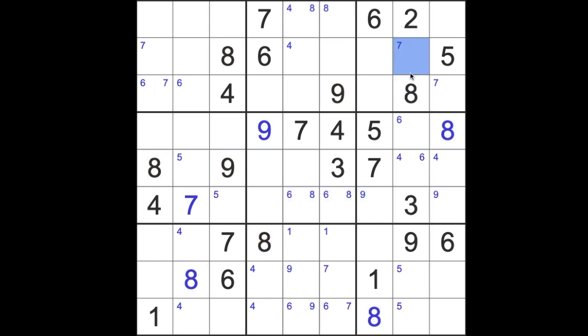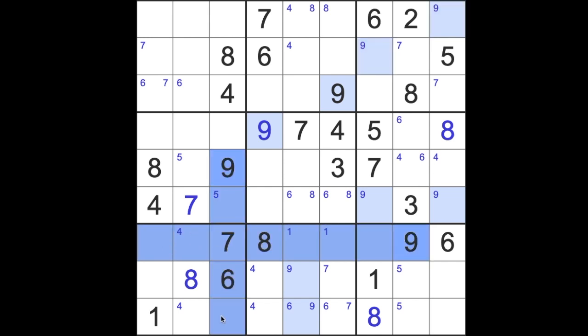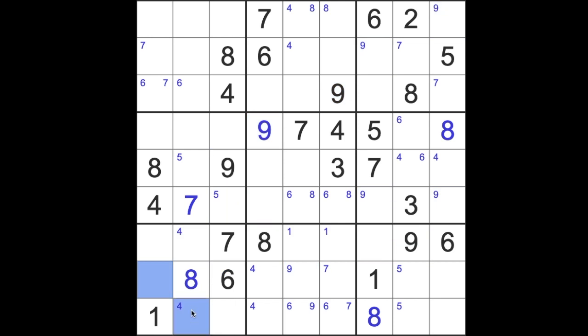9 blocks up here and 9 blocks across here, so either of these two squares could be a 9. 9 blocks along this row, 9 blocks down here, so either of these two squares could be a 9. And, well, not a great deal to go on there.